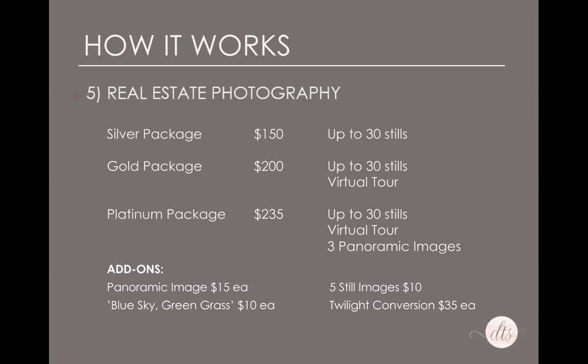The add-ons, if you want more pano images, are $15 per image. Blue sky, green grass is $10. And then 5 still images is $10. And the twilight conversion, as we had talked about before, is $35.